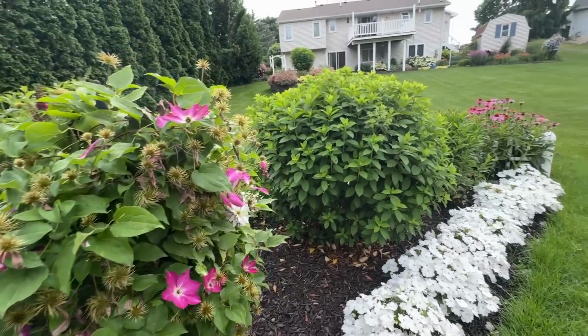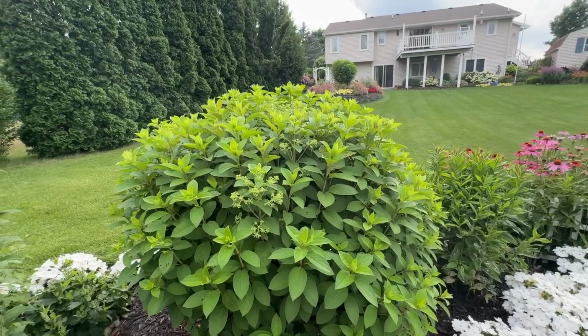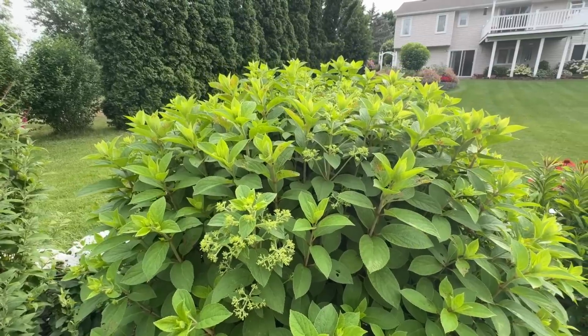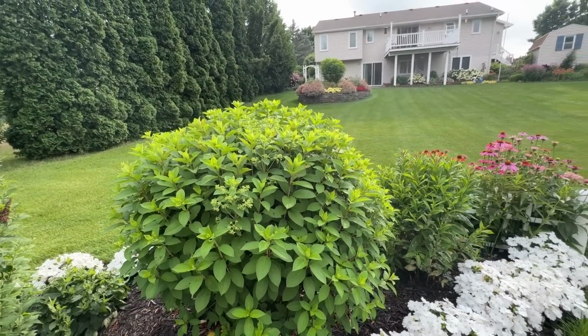We have bobo hydrangeas in this garden, and they will be blooming probably in another month or so. They're just starting to set their buds. So this will be just an explosion of beautiful white blooms once bobo starts to flower.